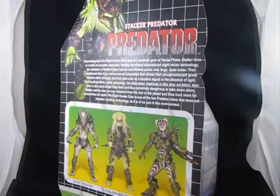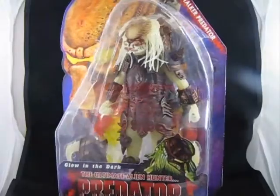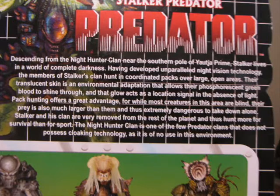And I really do like how NECA gives all the backstories to any or all Predator figures that they give. And it definitely has the backstory for Stalker, indicating that descending from the Night Hunter clan near the southern pole of the Ayucha Prime, Stalker lives in a world of complete darkness. Having developed unparalleled night vision technology, the members of Stalker's clan hunt in coordinated packs over large open areas. Their translucent skin is an environmental adaptation that allows their phosphorescent green blood to shine through, and that glow acts as a location signal in the absence of light.